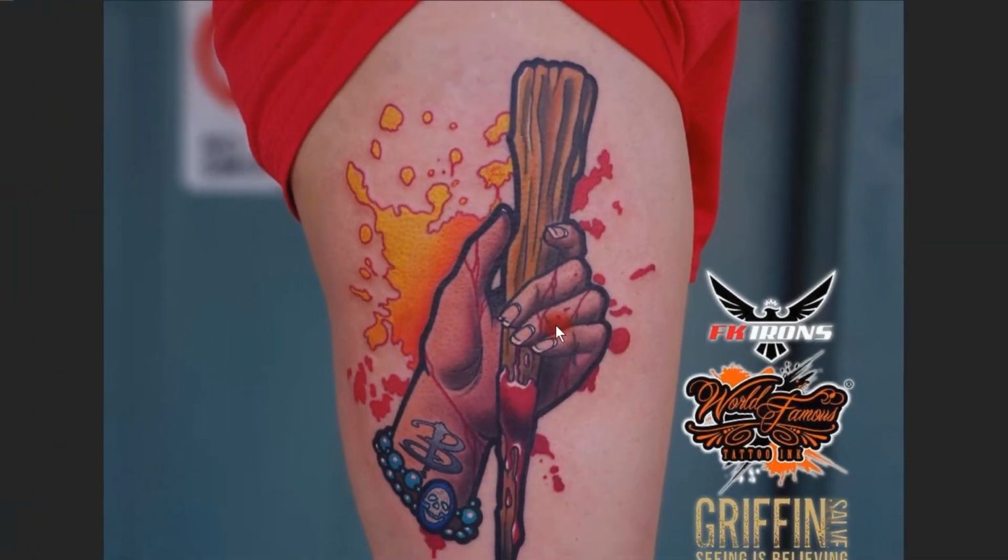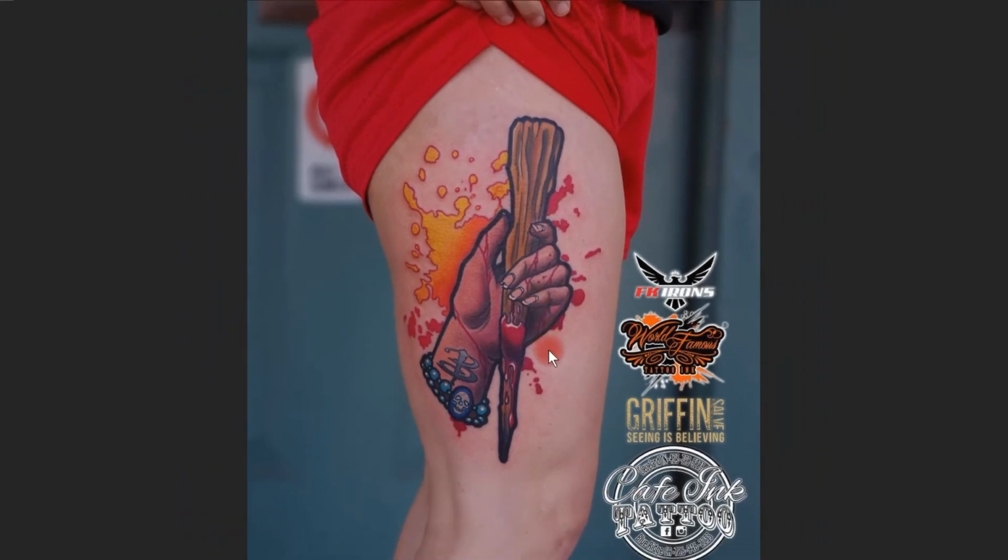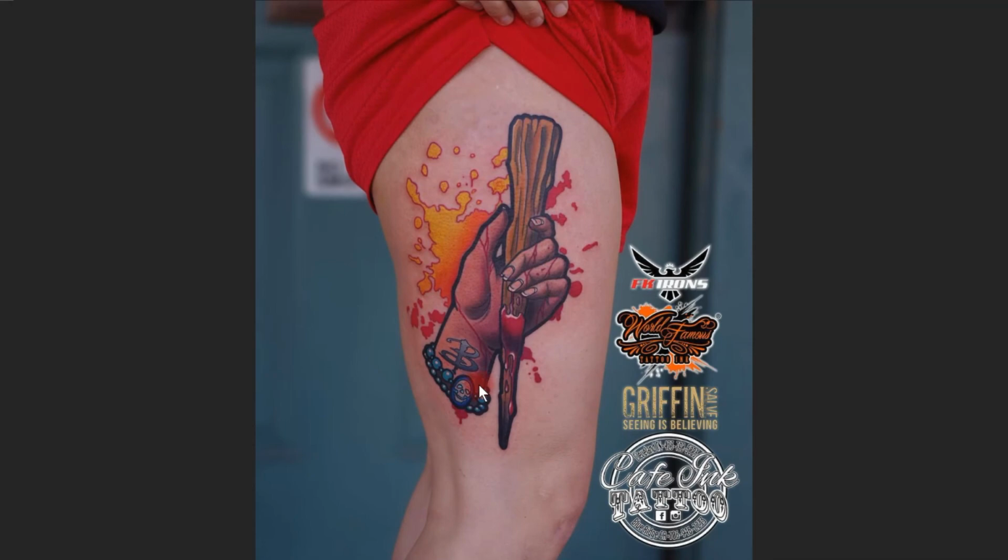You have to do all that without damaging the skin too much, without shredding it up. And you can see her skin is not beat up, it's not gushing blood. So he knows how to do that very, very well. And he's got a really smooth technique with his line work.